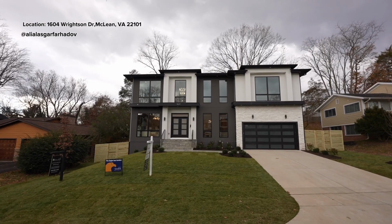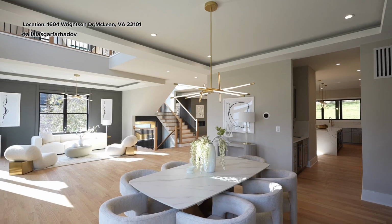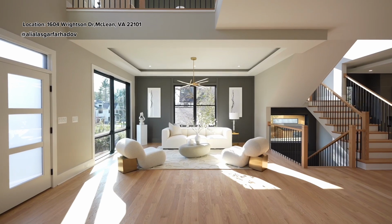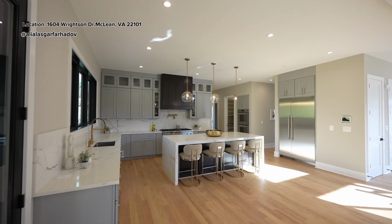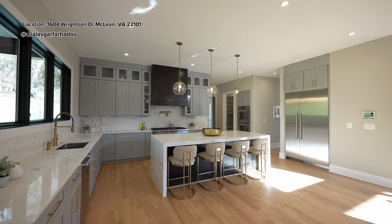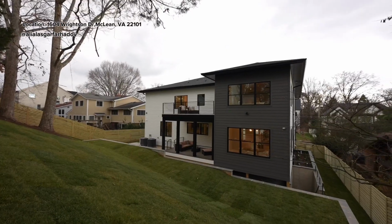We will also take a short walk through this beautiful newly built home at 1604 Wrightson Drive in McLean Manor, and Phil will be pointing out what to look for in a new construction. And by the way, I've included a link of this gorgeous house with pictures to take a look at, and you'll see what I'm talking about.